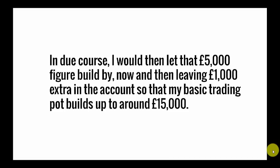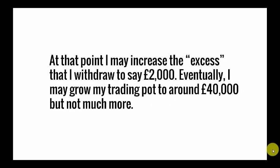In due course, I did get bored with that, and I decided that I would let that 5,000 build up a little. So every now and then I would leave an extra 1,000 in the account and then take another 1,000 out over and above that. The pot eventually would build up to something like, say, £15,000 that you would leave in the account and only harvest gains over and above that level. At that point, you may also choose to increase the excess. You might say, well, okay then, once we get over 5,000, I'm going to take out amounts of, say, 2,000. And you could leave a little bit extra in the account and again let it build up.